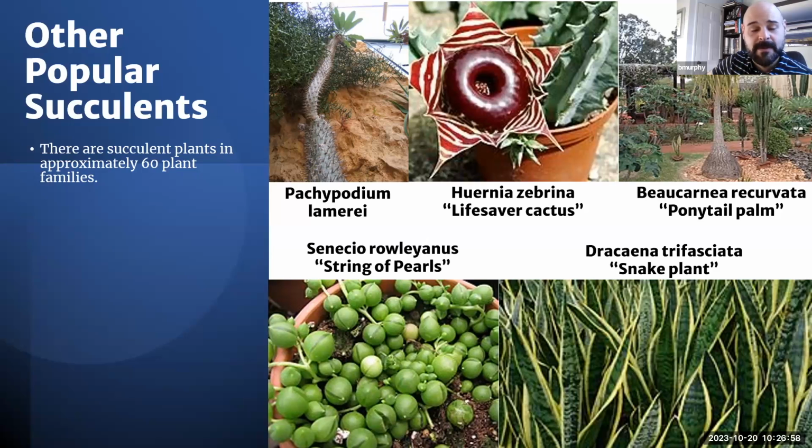That Pachypodium at the top left is an example of that Madagascar palm that my dad had on his desk when he was a doctor and still practicing. I used to visit that plant in his office. The Lifesaver cactus right next to it, that's a picture of one of my plants. I love that plant, although the blossom doesn't smell too great if you get your nose too close to it when it's blooming. The ponytail palm on the top right, that's an example of that plant that I mentioned that was probably the most well-known plant example with a caudex at the bottom, at the base of the trunk you see there.